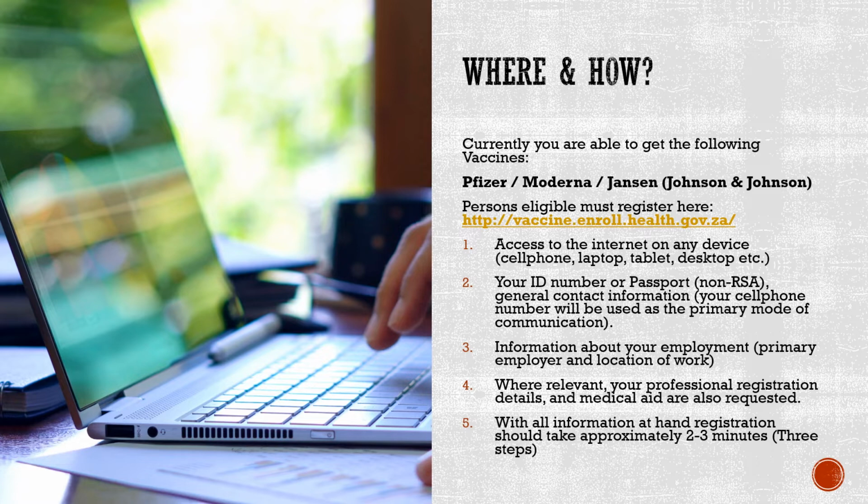Persons who are eligible for these vaccinations must register at vaccine.enroll.health.gov.za. What do you need in order to register? Number 1, you need access to the internet on any device, a cell phone, laptop, tablet, or desktop PC.